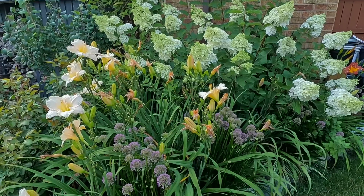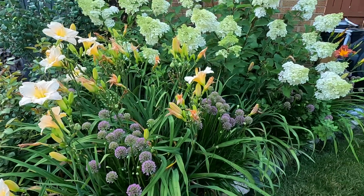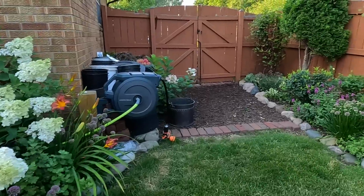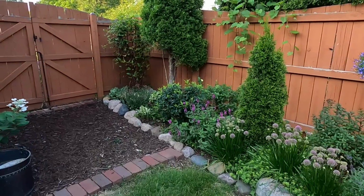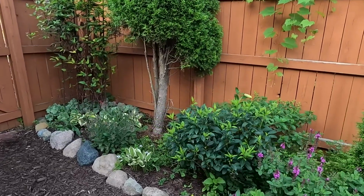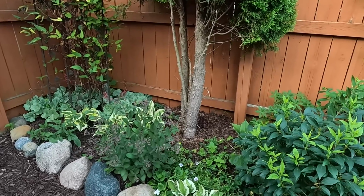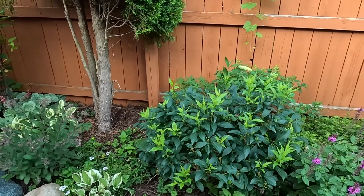And we're starting to get some allium blooms all around the garden with these millennium alliums. And boy, are the pollinators loving it. I tell you what, they are everywhere this week, from the butterflies to the bees to the hoverflies to all the little sweat bees. Everything is just out and about these days.